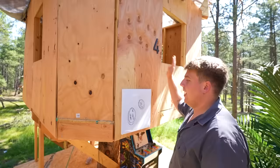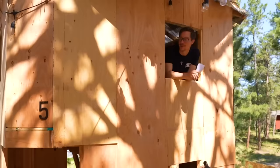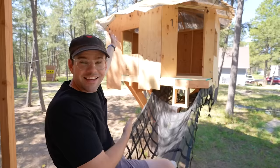I'm number 4. I'm actually pretty happy with this one. It's perfectly middle ground. I got a medium budget. So I'm number 5. I'm number 7. I have to go through his in order to get to mine. This is my treehouse. Oh, yeah.